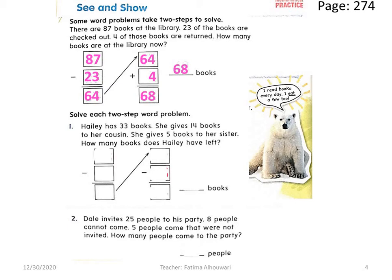Amazing. Now let's solve question number 1 to practice more. Solve each two-step word problem. Hailey has 33 books. She gives 14 books to her cousin. She gives 5 books to her sister. How many books does Hailey have left?